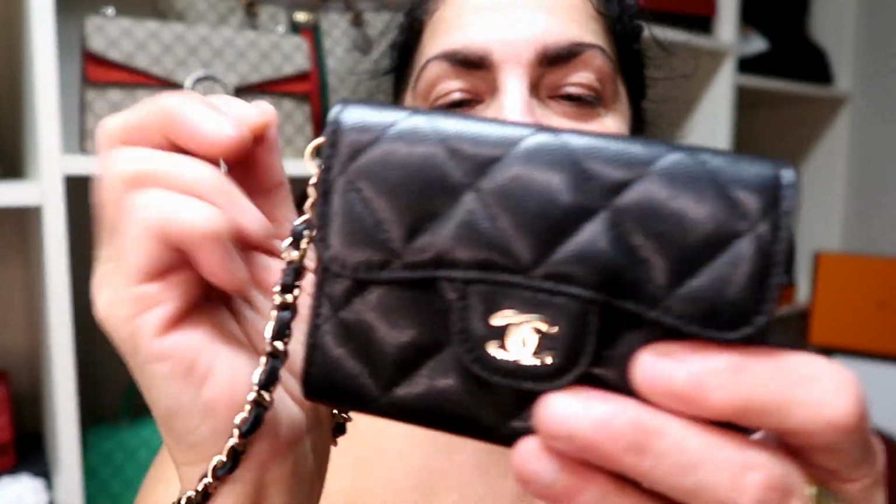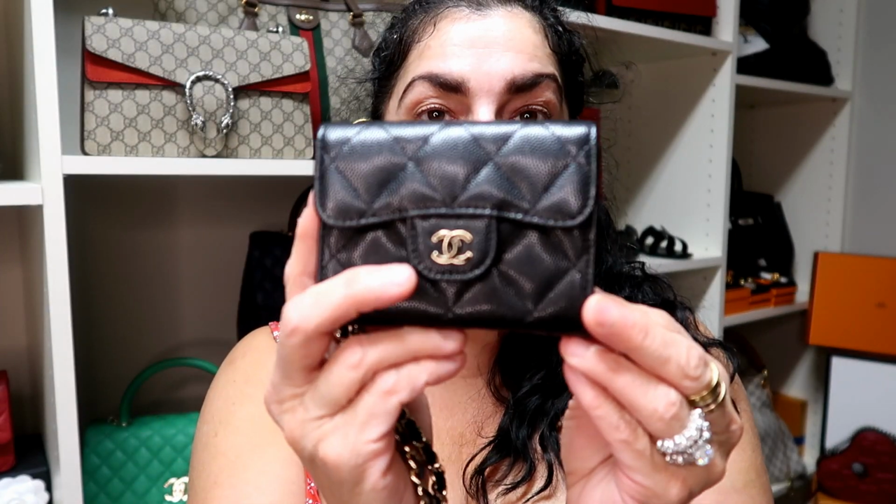Oh my God, how cute is this? How cute is this, you guys? Look at this little cutie. It's a little Chanel wristlet. It looks like, I guess, a card holder.